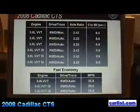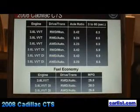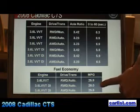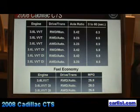So Liz, you touched on this a little bit, but this is the difference in axle ratio in 0 to 60 on the rear-wheel drive, all-wheel drive, port fuel injection, and direct injection. And then we have the fuel economy itself. Now this one has changed. This is 26 for highway, so you'll see 25.8, but it is 26.